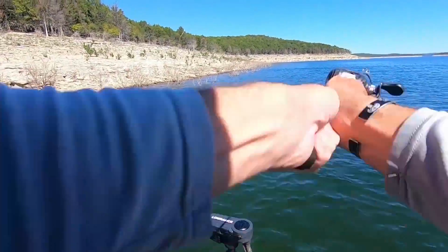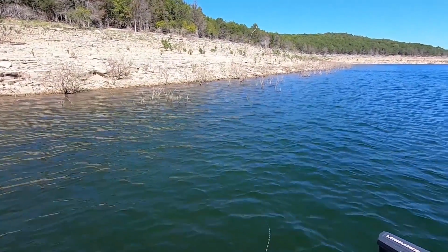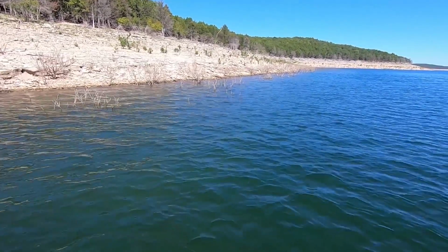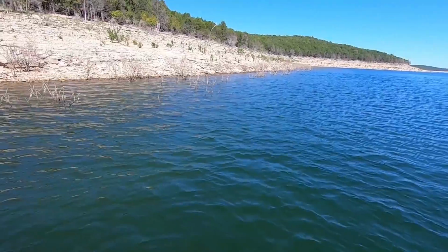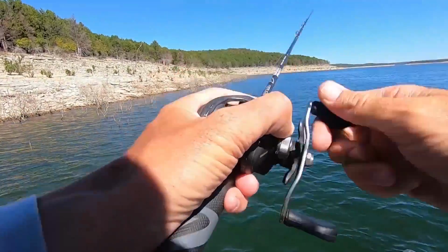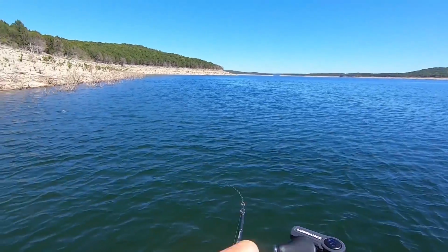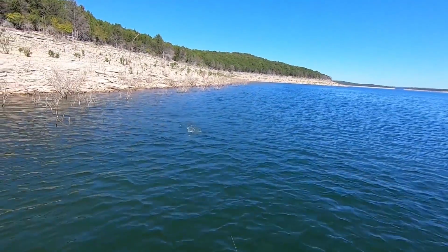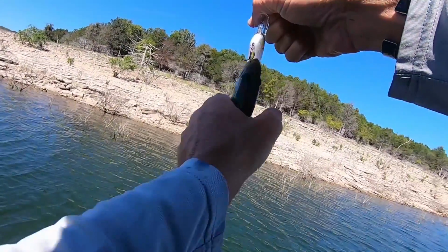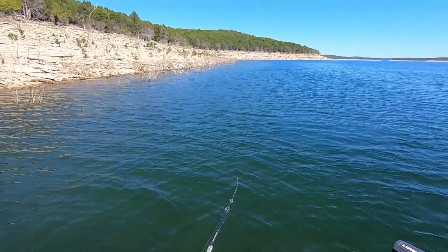All right, guys, so I have not fished this at all, but it looks like what I've been fishing. So I'm pretty confident there's gonna be fish here. In fact, there's one right there. Smallmouth just tried to eat it right there, little guy. But that validates my point. This is the pattern. There's one. Yep, that validates the pattern.